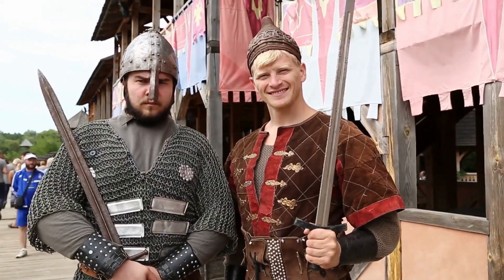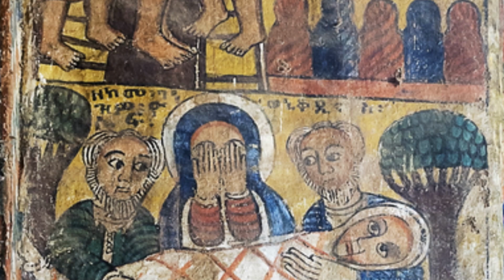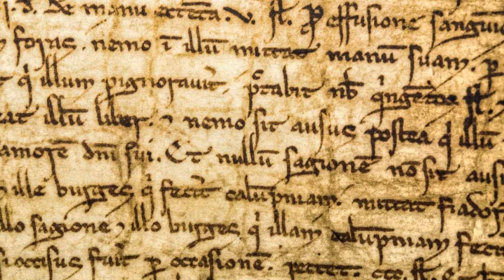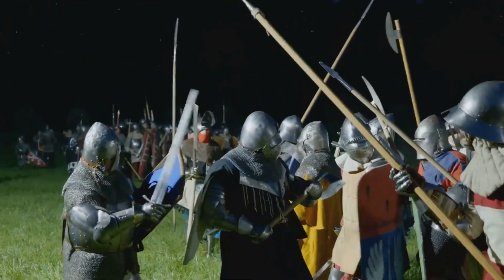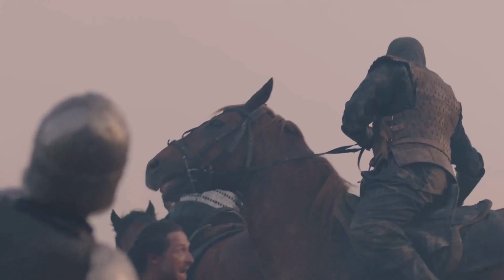shaped their lives. We see their clothes, their tools, their homes, and their interactions with one another, offering a richer and more nuanced understanding of their daily existence. Marginalia, in this sense, democratize history, giving voice to those often relegated to the sidelines.